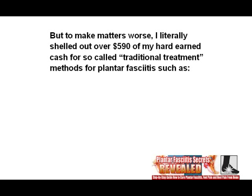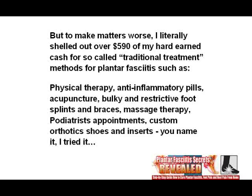But to make matters worse, I literally shelled out over $590 of my hard-earned cash for so-called traditional treatment methods for plantar fasciitis, such as physical therapy, anti-inflammatory pills, acupuncture, bulky and restrictive foot splints and braces, massage therapy, podiatrist appointments, custom orthotic shoes and inserts, you name it, I tried it. All with no lasting results.